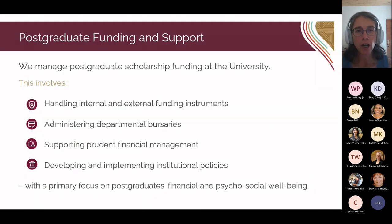The postgraduate funding and support unit in our office manages postgraduate scholarship funding at the university. They handle internal and external funding instruments, of which probably the most valuable to the institution is the NRF funding. They administer departmental bursaries. Many of you will have had something to do with that in terms of supporting your students and passing these bursaries through the Postgraduate Funding Office.